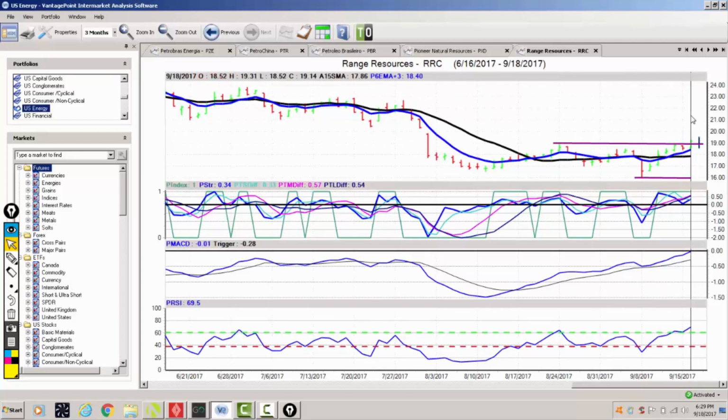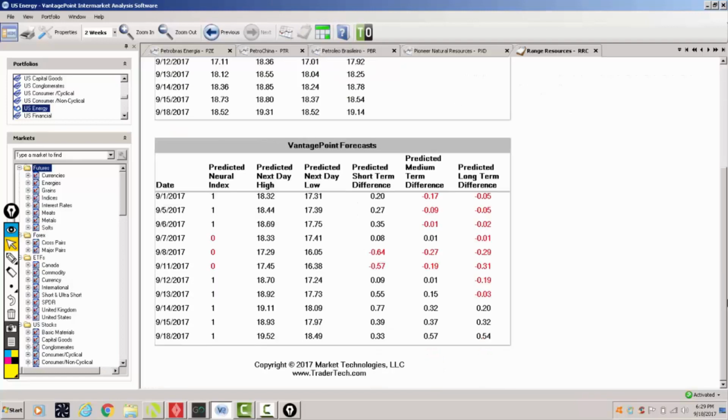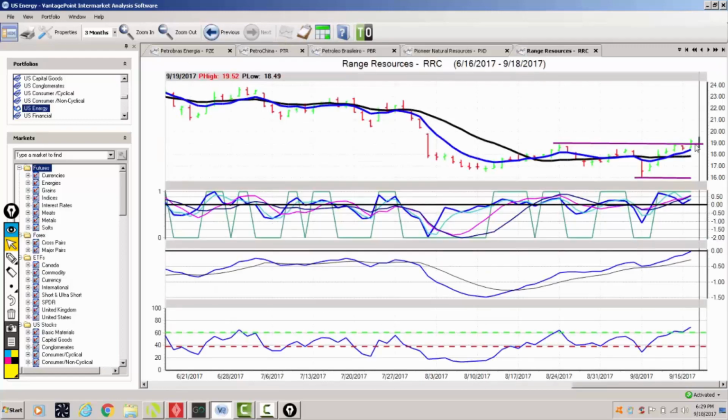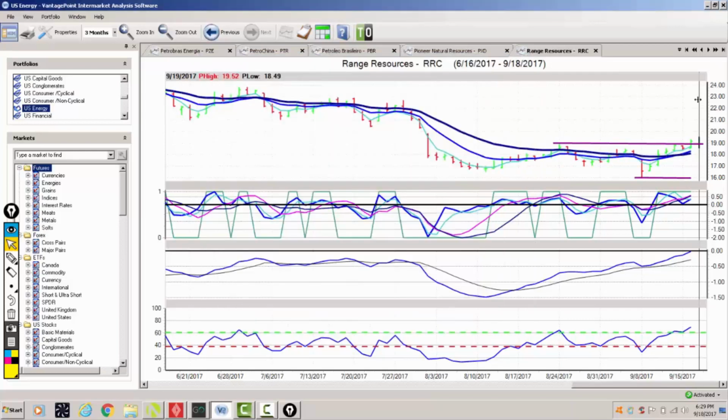So the key here, guys, to understand is combining multiple indicators, then and only then do we utilize the daily report. Now, when we look at the daily report with that close of 19.14, for tomorrow we're looking for a minor pullback to 18.49. We're then going to target 19.52. Now, basically, that key VantagePoint 18-day predicted moving average is coming in at or about the 18.10 mark, which I'll bring up and show everybody here because it's a very important level also for stops.